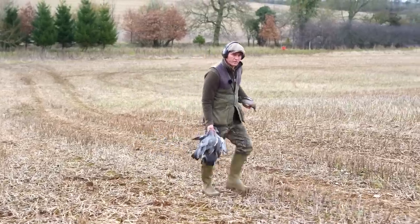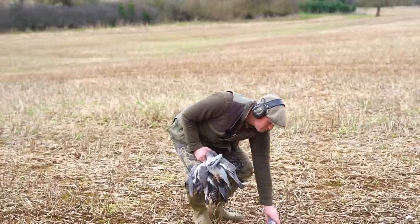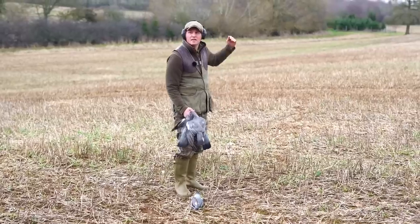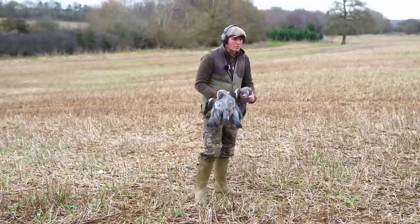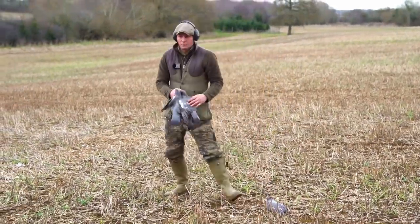So just having a quick tidy up. Certainly not as fast as I thought it was going to be. We've lost the wind slightly, which is causing them, they're coming quite high on us, and not really wanting to commit properly, which can make things a little bit on the old frustrating side.